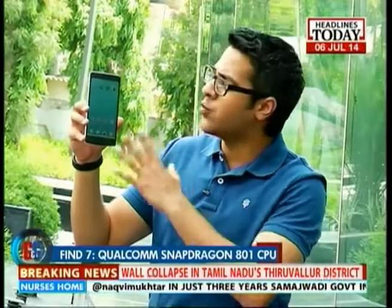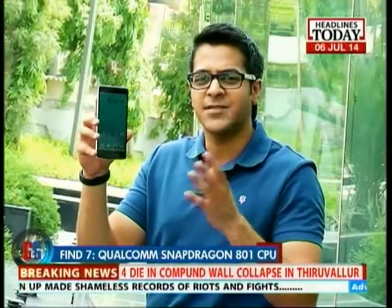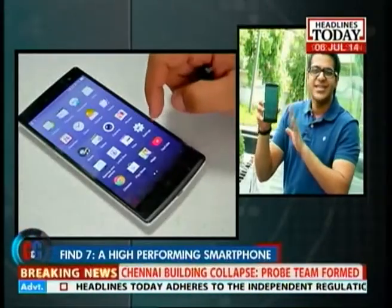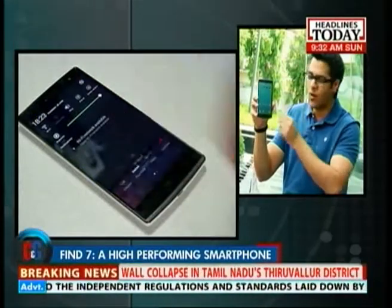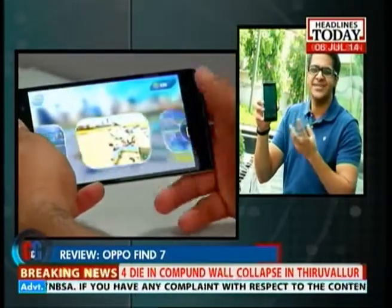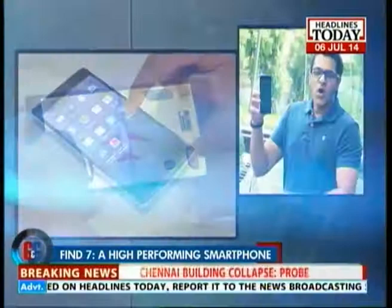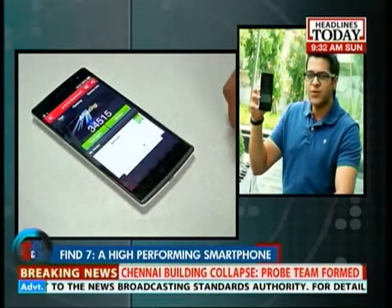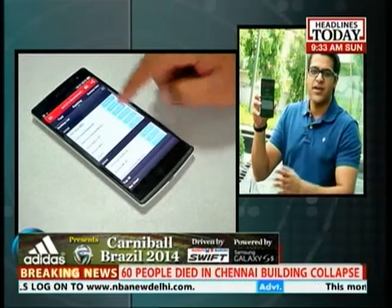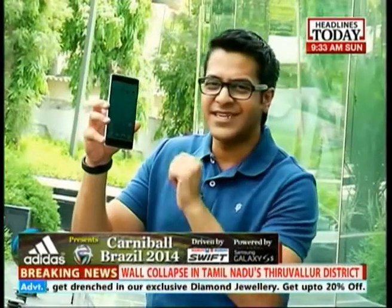Now, Oppo Find 7 is powered by a 2.5 GHz quad-core processor. And this is the same Qualcomm Snapdragon 801 processor that is powering many high-end smartphones currently available in the market. So performance-wise, this does not lag. Be it gaming, be it multitasking, you throw anything at this phone and it delivers seamless performance. At no point of time does the phone feel that it is under pressure, that you're making it work too hard to open apps or to render a few gaming graphics for yourself. On a benchmark test as well, it scores a high score of 34,515, which is as good as many top-of-the-line Android smartphones available in the market from Samsung, HTC and even LG. So Oppo Find 7 in terms of performance delivers on the money.